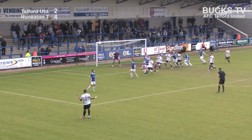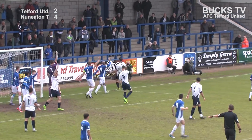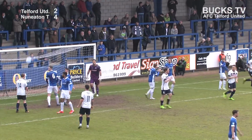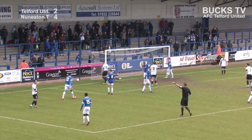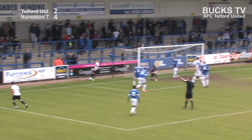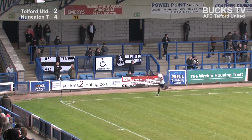previously. Up comes Dielna, in it goes. Bailey tries to get something on it, can't do so, and it goes out for a goal kick on that far side. And Marsden now on the edge of the penalty area, twists and turns, hits his shot in, deflected at the near post, corner to Telford. Marsden himself will take it. We've played 2 minutes and 40 seconds of stoppage time.